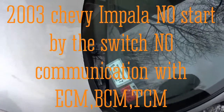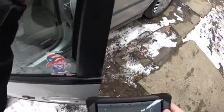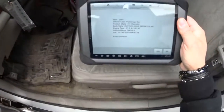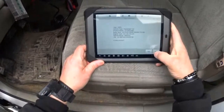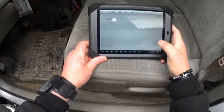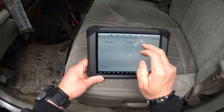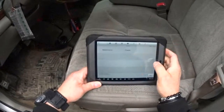In the field today, a 2003 Chevy Impala, passenger car. Finally got communication with this. Let's see, we've got symptoms: the car starts whenever it wants. We're gonna go to service.